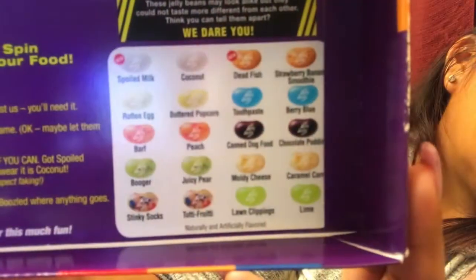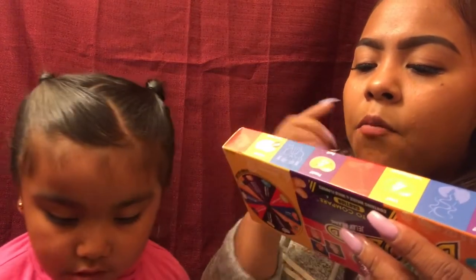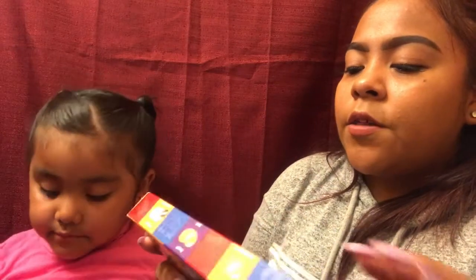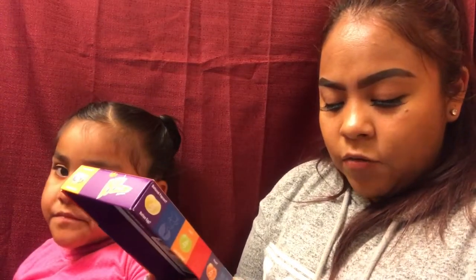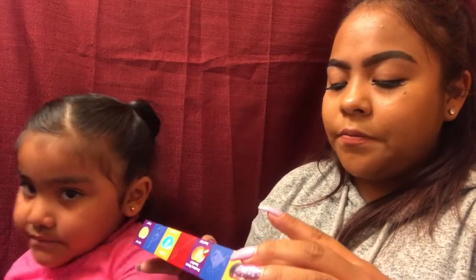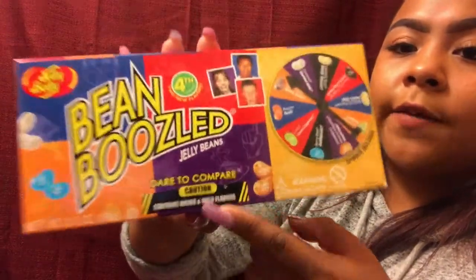Rotten egg, there's butter popcorn, there's toothpaste, there's blueberry, there's barf, peach, canned dog food, chocolate pudding, sugar, juice, pear, moldy cheese, sticky cheese, pretty pretty, lawn clippings. And it even says caution, these jelly beans may look alike, but they cannot taste more different from each other. Think you can tell them apart? Yeah, pretty much. They look the same for the most part, but one looks darker than the other. I tried to pick one of the lightest ones and it wasn't the good one. So it says caution, contains weird and wild flavors.